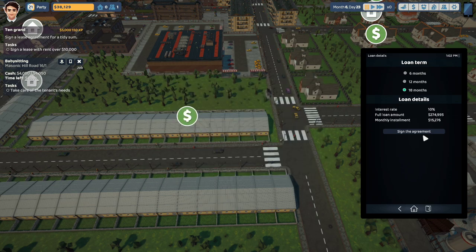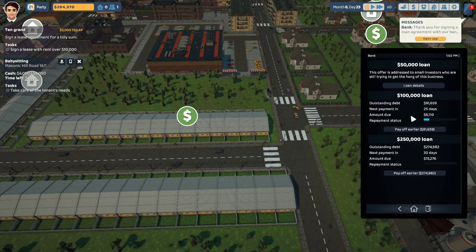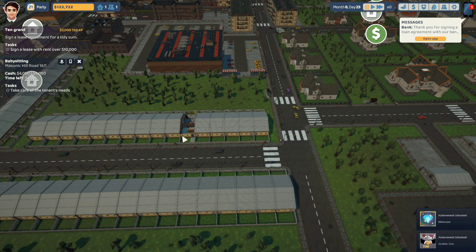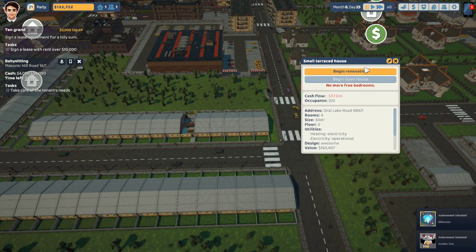I say we just buy it and see if we can get someone in there. Like, take the loan, figure it out after. Horrible mentality. Don't do that IRL, please. Don't be that dumb. Millionaire. Woo! All right. Let's go look at it real quick.